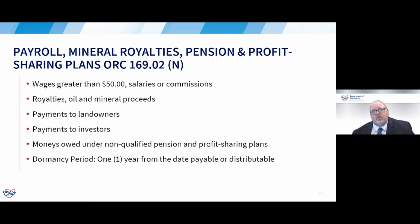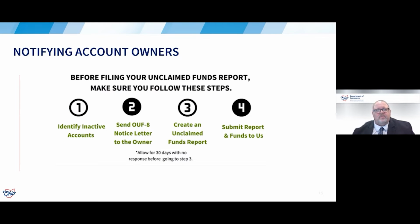But wages have a 1-year dormancy period, as well as royalties, mineral interests, payments to landowners, and investors, and so those are other examples of unclaimed funds. And as I mentioned, there's a list on our website. So you've gone through step 1, you've identified those unclaimed funds. Now you move on to the next screen, step 2, the due diligence mailing.